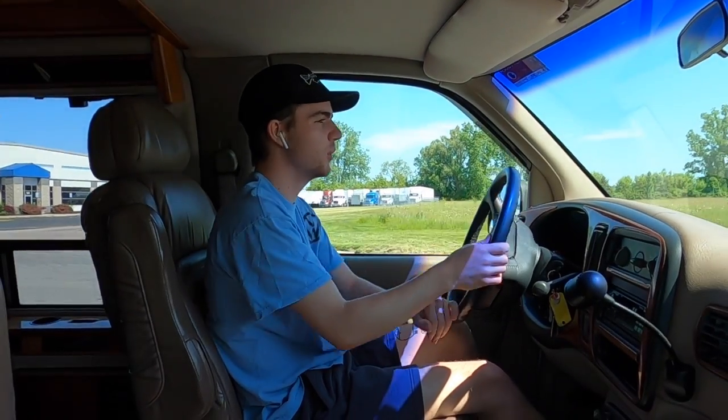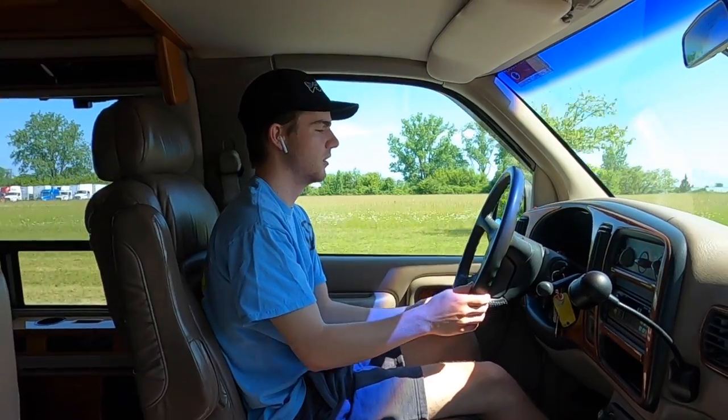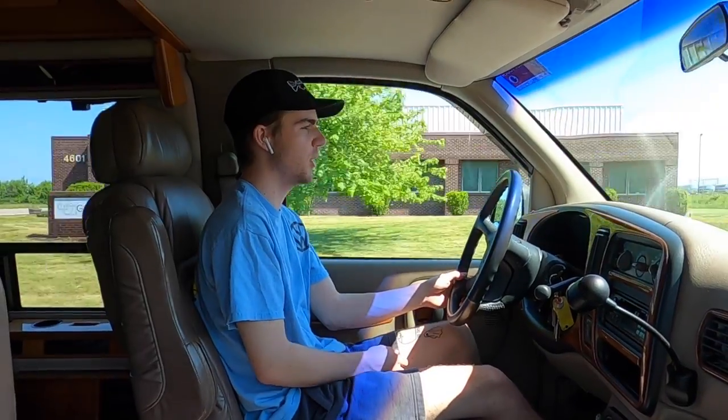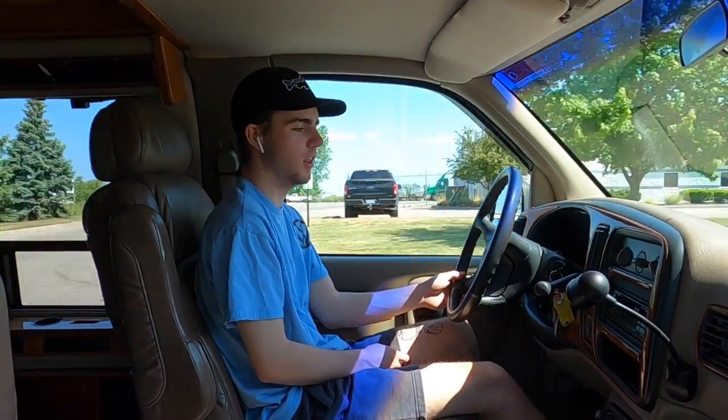Goes down the road really well. Super straight down the road, no shaking the steering wheel at all. Transmission feels great, brakes feel great. This thing feels like it just rolled off the lot.